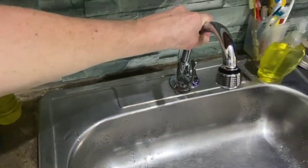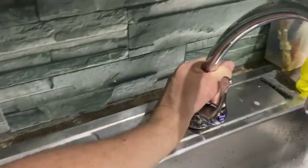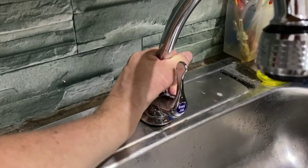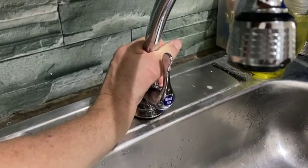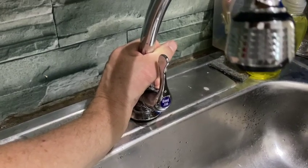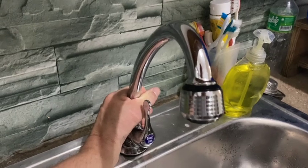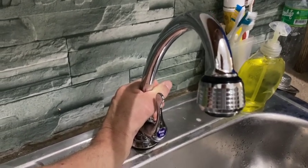Okay, we'll set it in place. Get a little better grip on it. Those threads are every bit of 2 inches long.